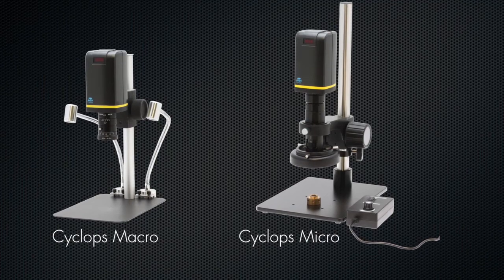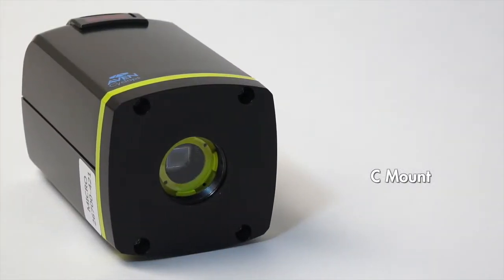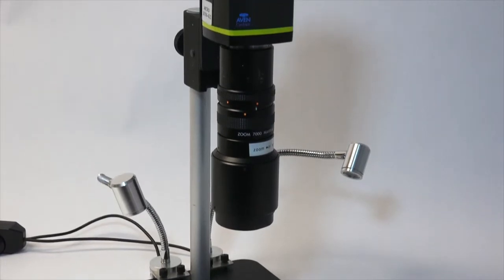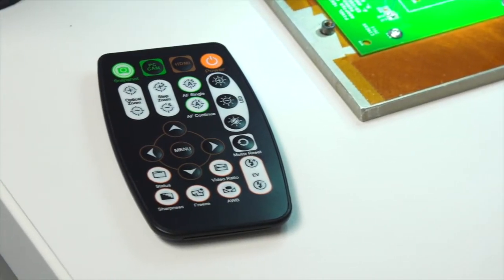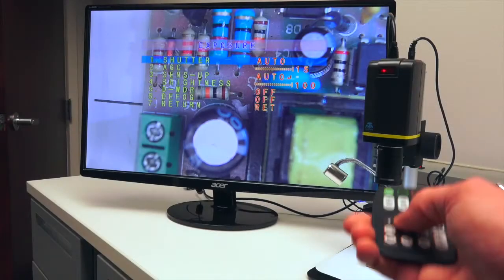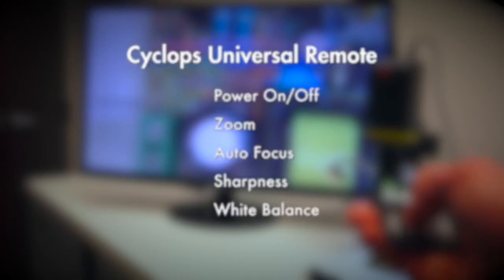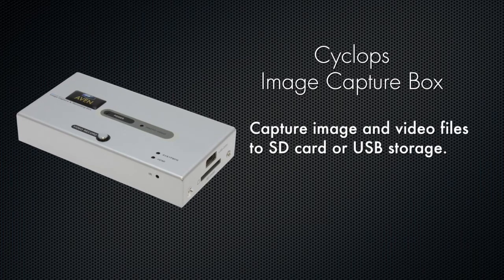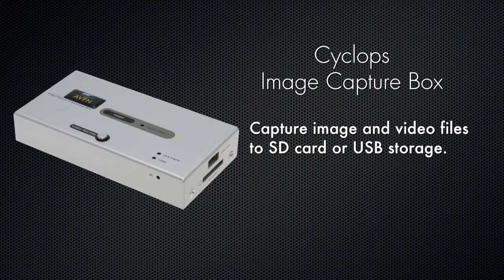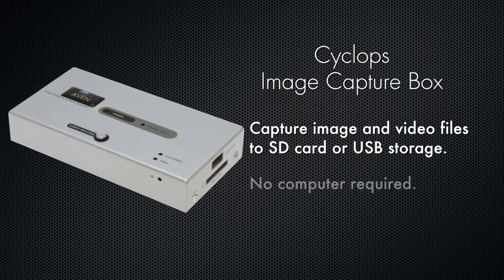Both the Macro and Micro units incorporate the industry standard C-mount mounting system. Any C-mount lens can be substituted for the standard Micro or Macro lens if needed. Each unit comes packaged with the Cyclops Universal Remote to control power, zoom, autofocus, sharpness, and white balance. When used with Aven's Image Capture Box, the Remote Snapshot feature is used to capture high-resolution images for further inspection or comparison. No computer required.